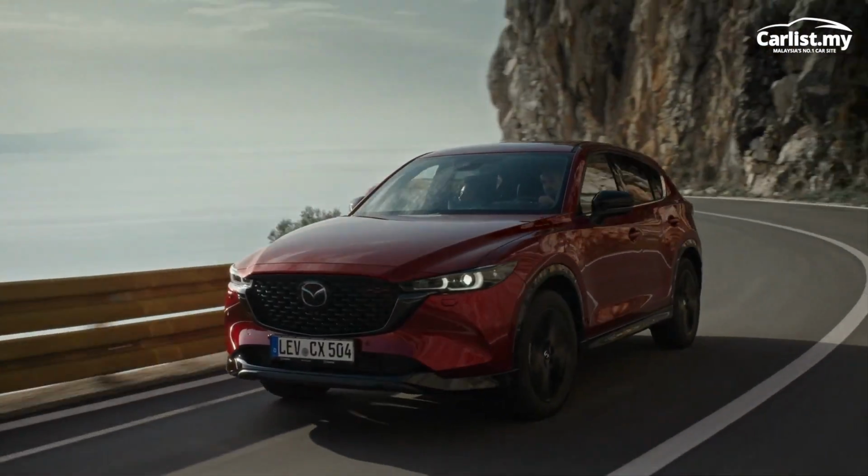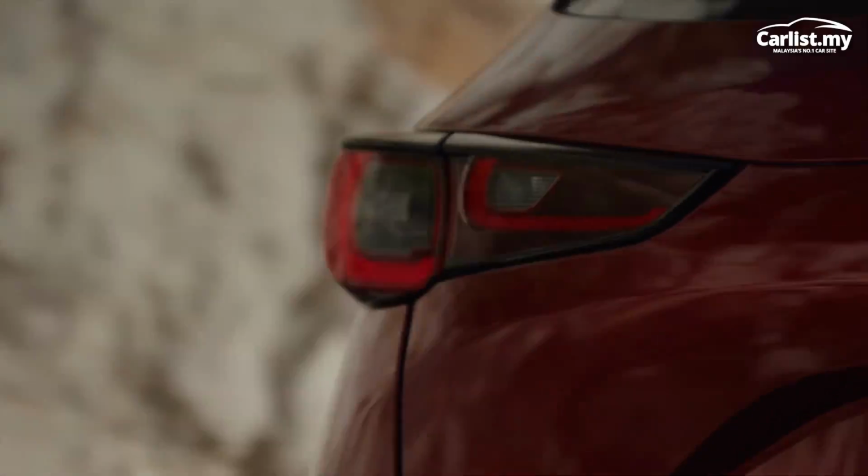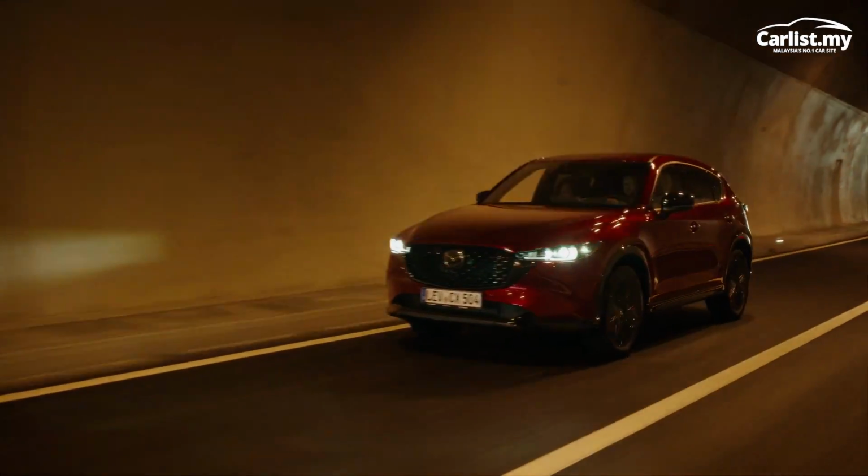Body-colored cladding in black chrome to match gloss black wheels. Maybe there'll be an Ignite edition coming soon for that.